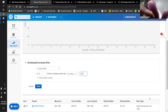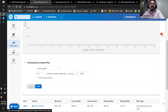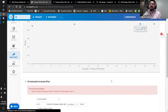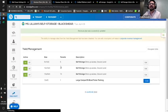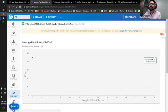So basically you would just go in here and put their new rate. I don't think it's going to let me do the 0 months, but we'll see what happens. It's probably going to make it default to one. Oh yeah, review plan must be greater than zero. All right. So in 1 month, change them to a fixed rate of $60. So we're going to save that. And then we could see once we go back in what that did.